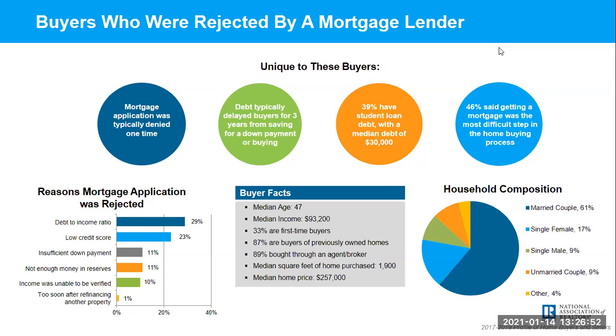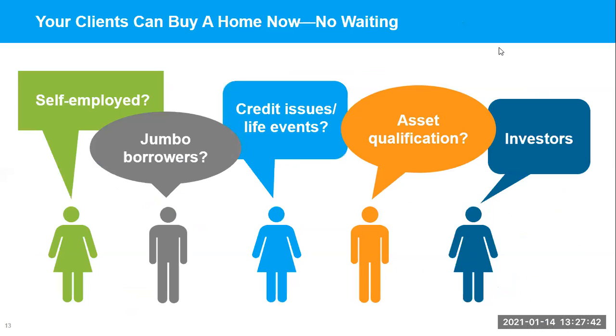Okay. So what's unique to these borrowers? Rich can send this kind of slideshow out to you if you would like, but I'm going to go over the main thing. The reason the mortgage application was rejected was debt to income ratio, which would be your bank statement borrower potentially. We do allow for higher ratios as well. Standard is 40/50, so even on a jumbo, we'll go to 50% on the back end, which is big. Other reasons are lower credit scores and insufficient down payment. Just because we don't allow a gift on investment properties, we do allow gifts on bank statement loans as well as the shorter seasoning. The borrower has to have at least 5% of their own funds, and they can get the rest of the gift from mom, dad, brother, whoever it might be. Other reasons are not enough money reserves, income unable to be verified, and too soon after refinancing another property. Obviously the seasoning issue. So we're going to move on.